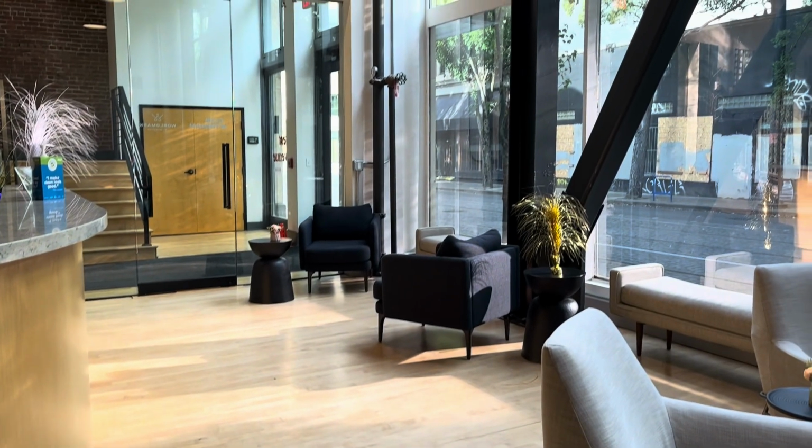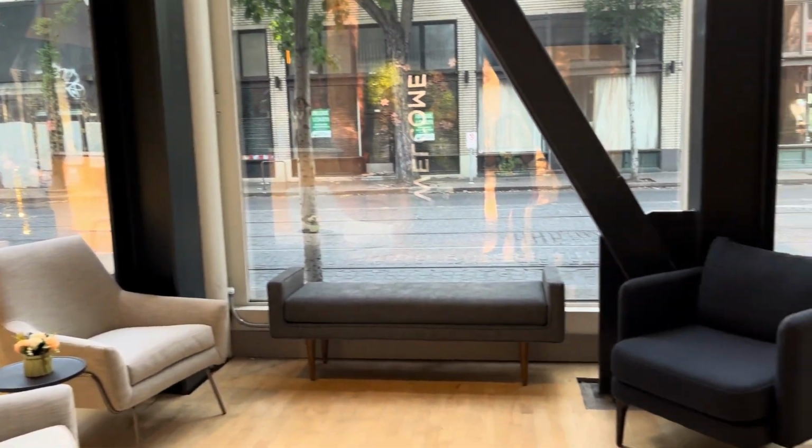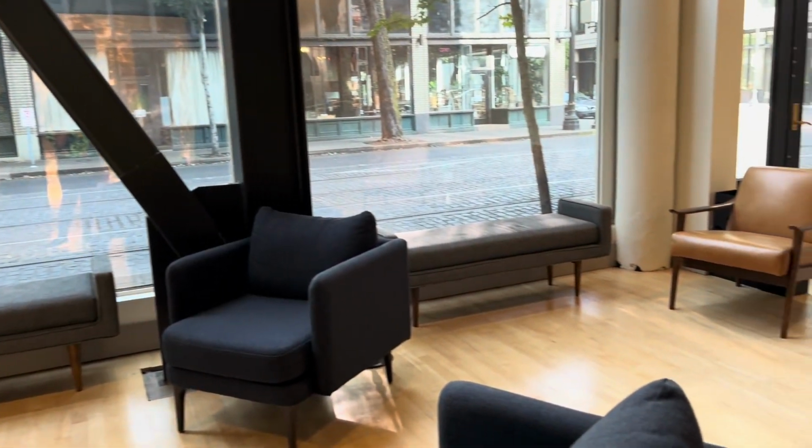The owner's lounge is also on the first floor, and if you do end up doing the presentation, you're actually going to go around the building on the back side. You're not going to be able to go through the lobby area, but I will show you our experience later in the video.